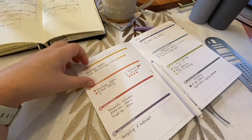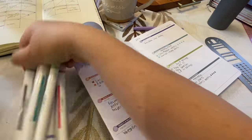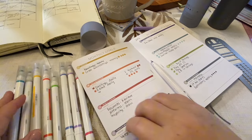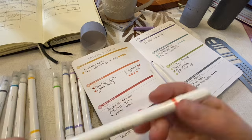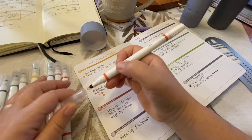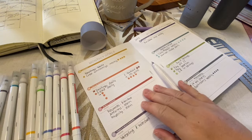I'll go ahead and jot them down later. So this is just kind of what I usually do before I go into my weekly actions. And so that way I know what my focus needs to be on that week.